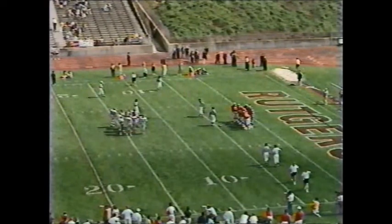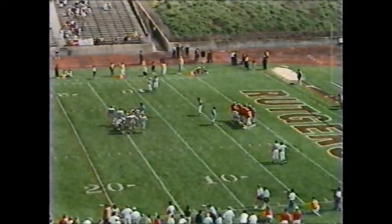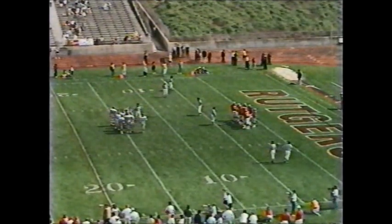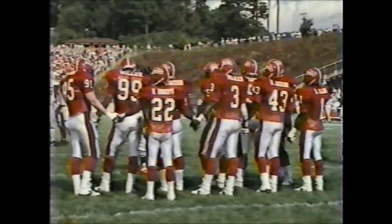The last Colgate win at Rutgers Stadium was way back in 1978. Talking about way back. It wasn't really way back, but it was back in 1978. And that was a 14-9 Colgate victory.